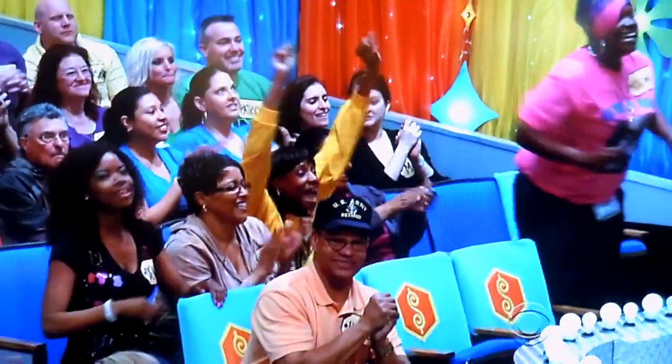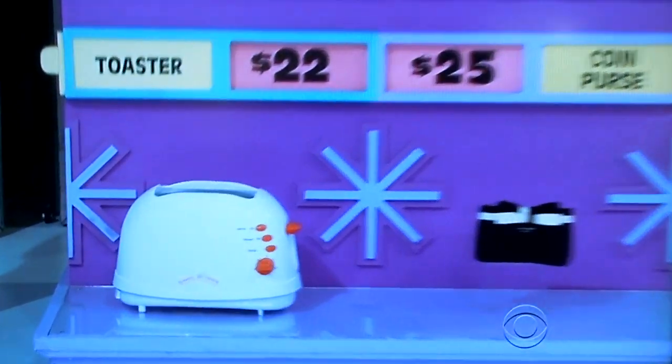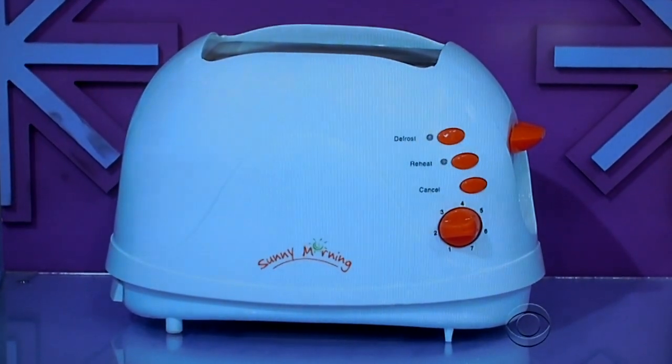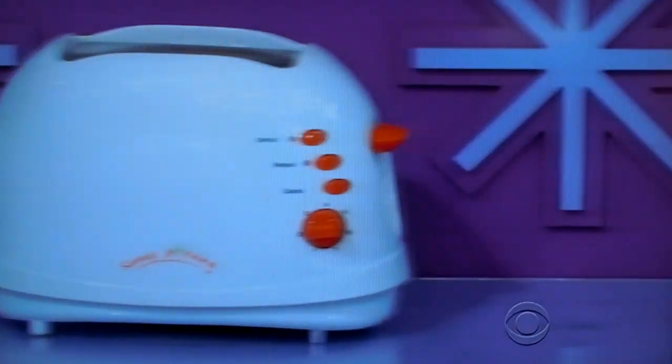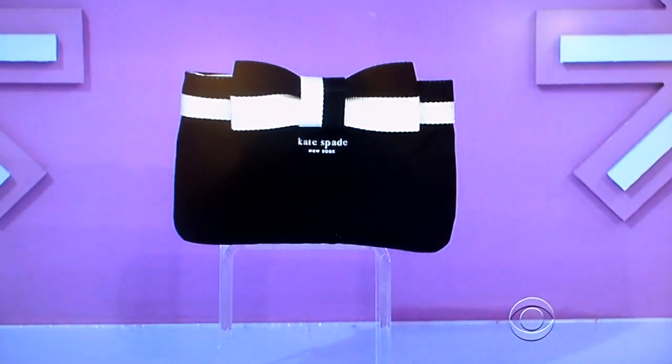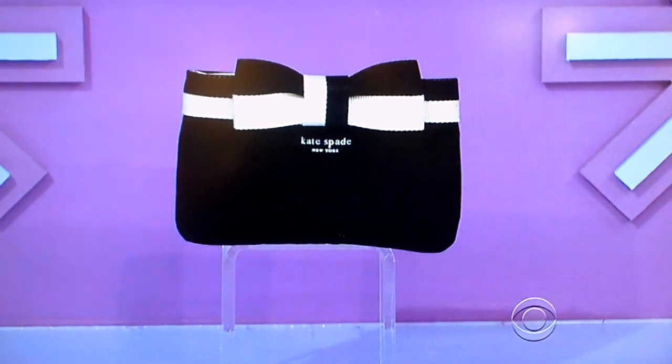Oh, she's got 13 on her mind. Let's see if she can get the toaster and the coin purse. Let's hear about it. Go ahead, George. This two-slice toaster features 7 different degrees of browning control and a slide-out crumb tray for easy cleaning. And crafted in sturdy nylon with a whimsical bow, this charming pouch is a stylish way to store your change or your house keys.